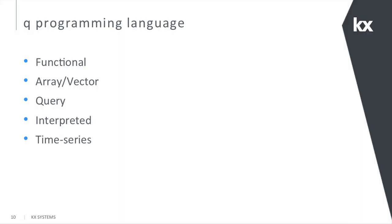So this is where you get the functional and array vector style semantics of Q, but then you also get the query style semantics of a SQL-like language. And it's also an interpreted language. So you can just type the commands at the console, and the results come back straight away. So it's very good if you're doing prototyping or quick development of projects. You can get it done very, very fast. You don't have to compile stuff and wait for it to run. You usually get the answer pretty much instantaneously.